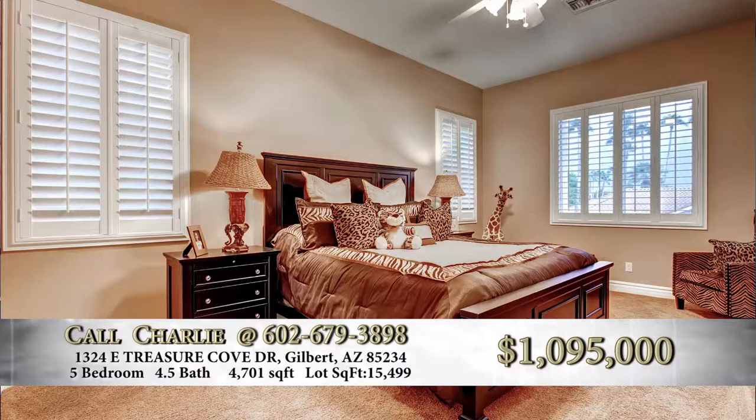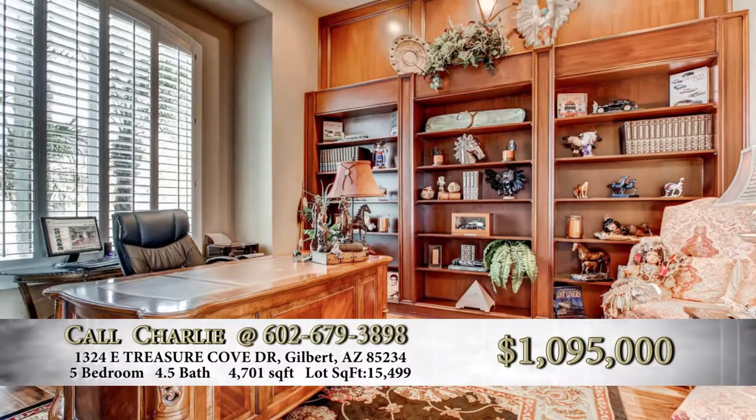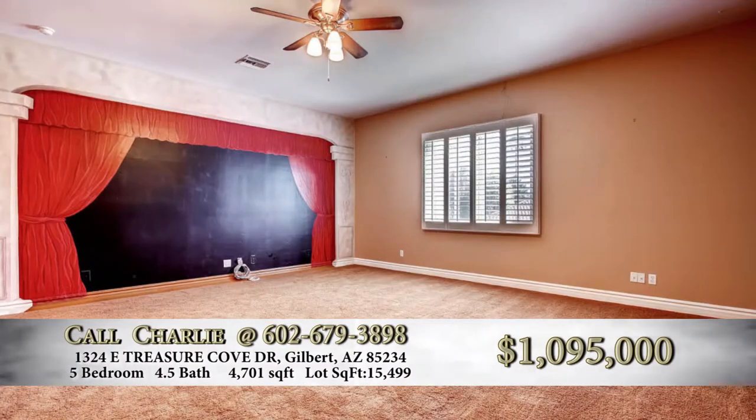Fantastic. Now, this is all on the main floor. Other bedrooms, how many bedrooms on the main floor? There's two other bedrooms, en-suite bedrooms. And you have an office next to the master bedroom. So this house has everything anyone would want. Upstairs, you've got a theater room. Describe that for us. Upstairs, it has a large theater room, and the owner had a mural painted on the wall of draperies, and it looks like a big-time theater.